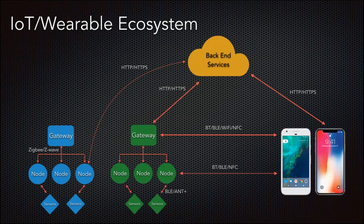The mobile phone is often used as a provisioning mechanism where you bring the device out of the box, you make it usable, you personalize the device. So that's what the mobile phone is used for.